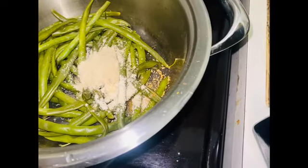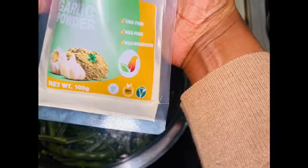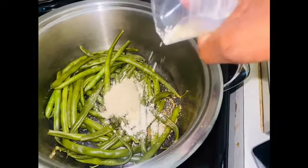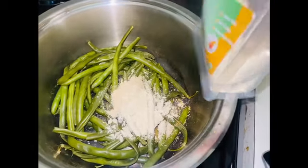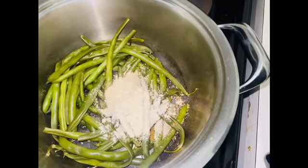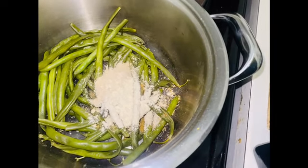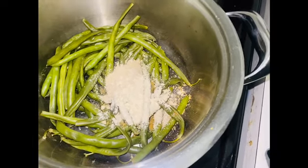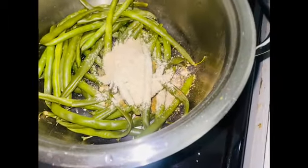And then I'm going to add my garlic powder. It has to be a bit more because it's garlic green beans. Okay, I didn't want to be obvious and use the crushed garlic. Besides, I've already used it with other sides. So yeah, let's stir and then we'll show you the final results.